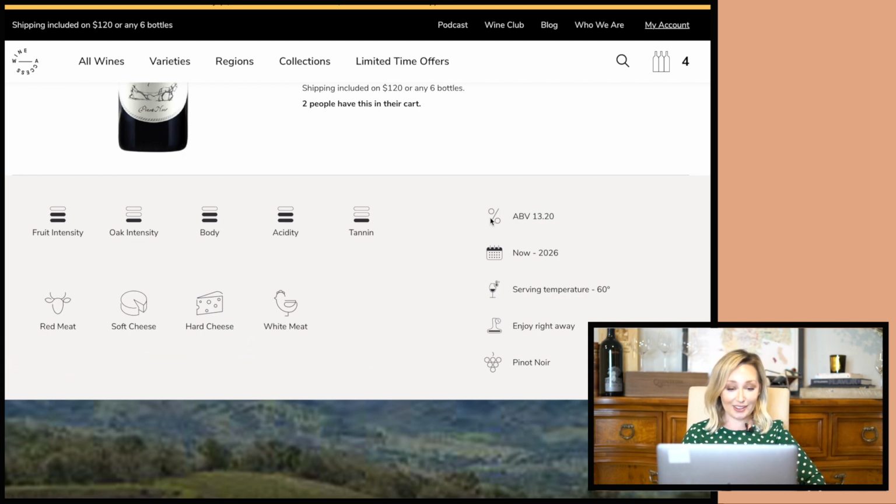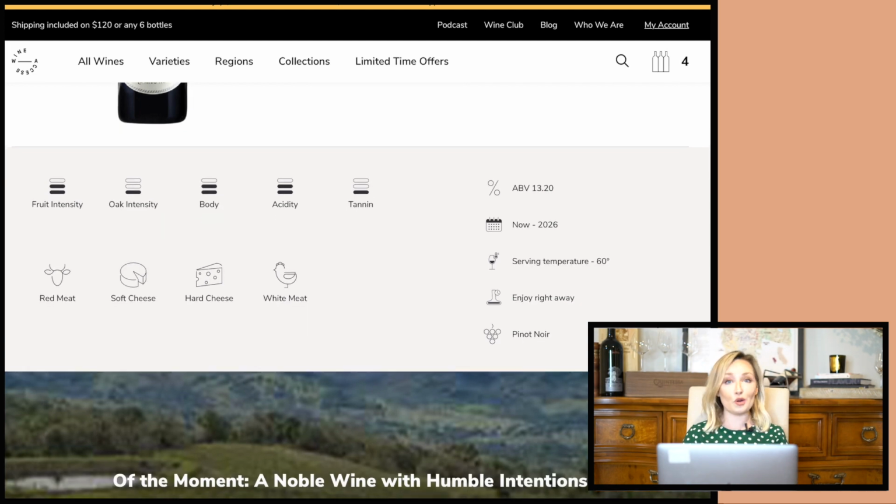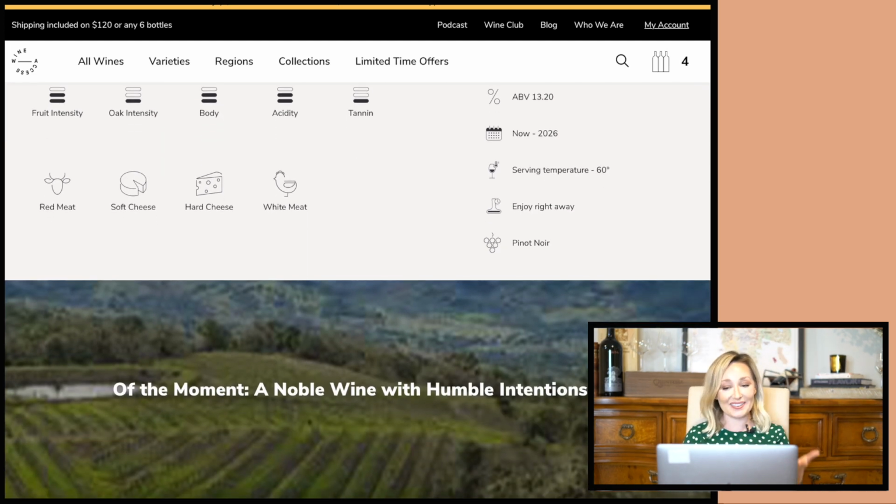with these cute little illustrations. And then on the side here, your ABV. I know some of you are really, really keen on knowing what your ABV is, your alcohol by volume. Most wines are going to be between 12 and 15% or 12 and 14.5%. This is smack dab in the middle. Your drinking window, when should you be drinking these wines? So now through 2026 is what they're saying.